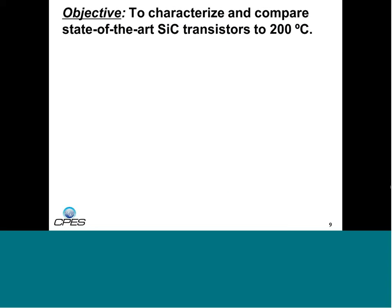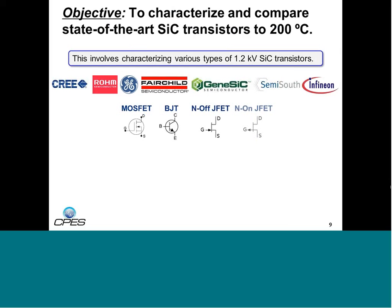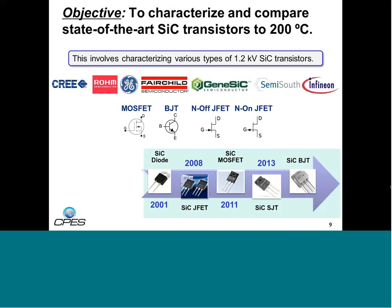The objective of this work is therefore to characterize state-of-the-art silicon carbide transistors to high temperature. This involves evaluating various types of 1.2 kV silicon carbide devices, including MOSFETs, BJTs, and normally off and normally on JFETs, from a variety of manufacturers. Many of these devices are currently commercially available.